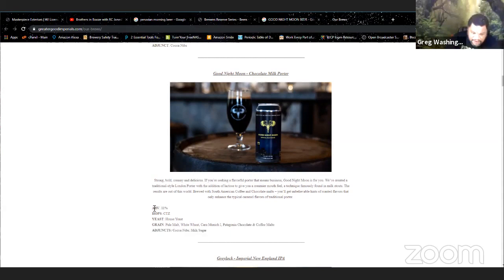House yeast. 11% for a London Porter is high. Cocoa nibs and milk sugar. Okay, so creamier mouthfeel? Yeah, definitely. What struck me was just how sweet it is on the front.